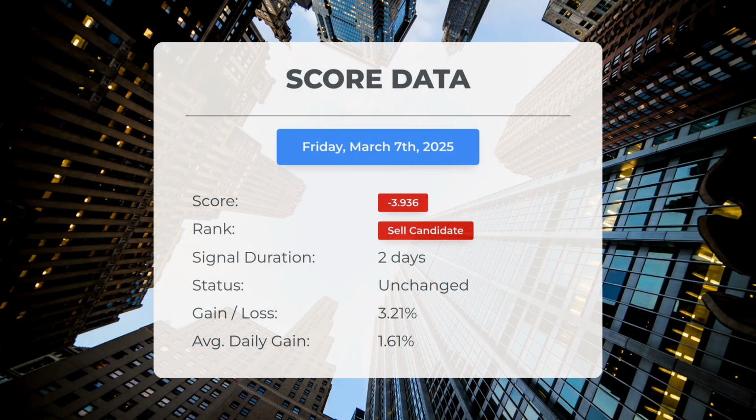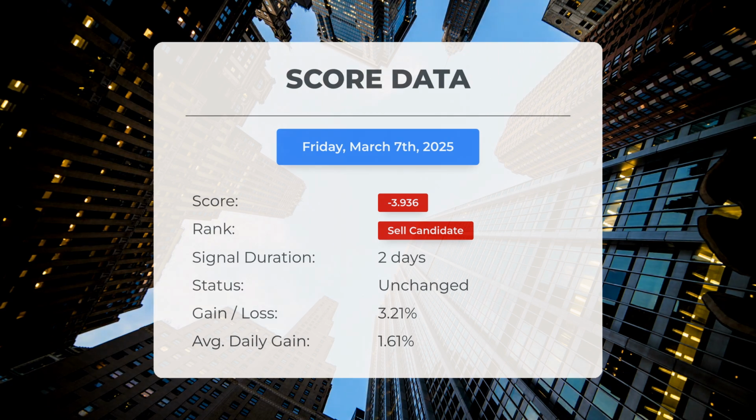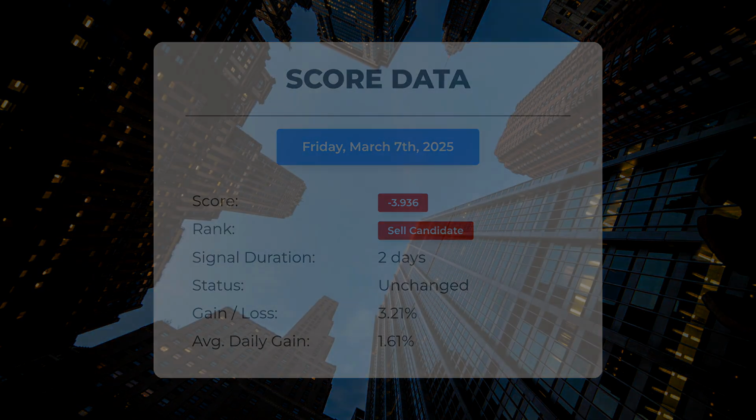Since the 6th of March, 2025, our system has identified Super Micro Computer as a sell candidate, assigning it a score of negative 3.94. Now let's examine the stock's performance during this time frame. Interestingly, the stock has outperformed our system's predictions, achieving a gain of 3.21%. This equates to an average return of 1.61% per day since it was designated as a sell candidate.